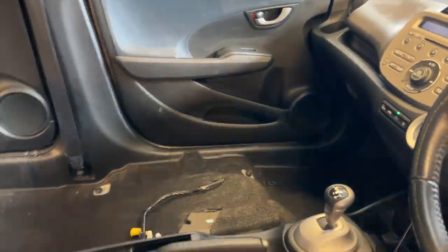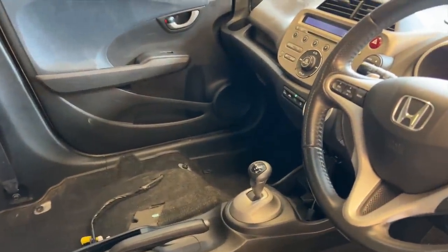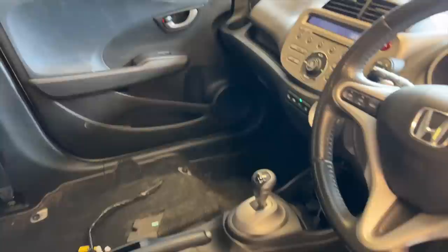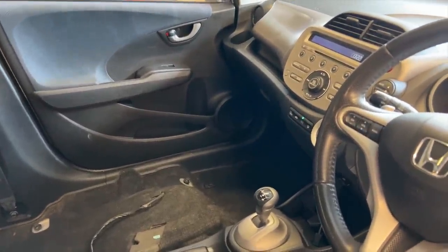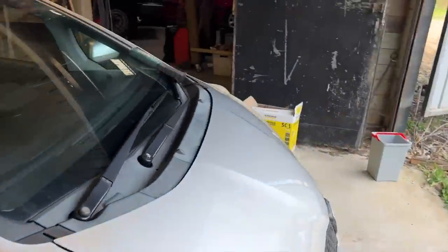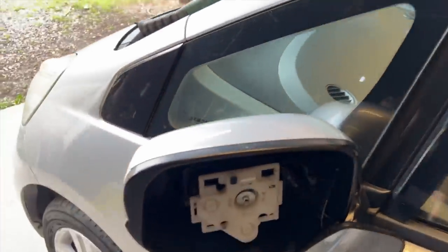Okay, here's a bit of a turn up for the books. Obviously I've stripped the interior out, but I thought I'd just have a quick look and see if I can figure out what that buzzing noise is. As I said before, I think it was coming from the passenger footwell somewhere, but having put the ignition on and had a bit of a look around the car, I can actually say now that the buzzing is coming from the near side wing mirror.